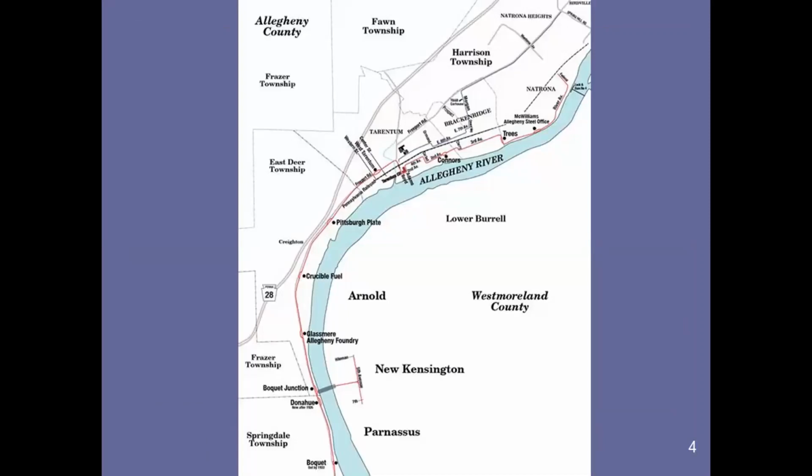By 1901, an extension to the New Kensington Bridge was completed and the tracks were laid into New Kensington. And operation began there in 1904.